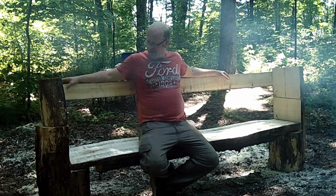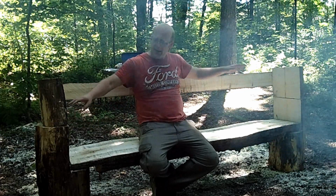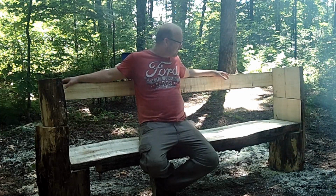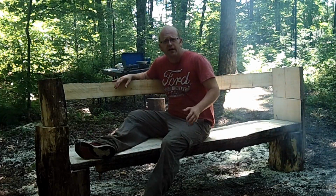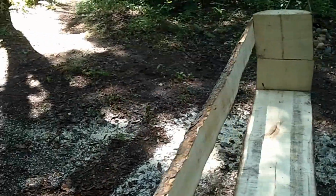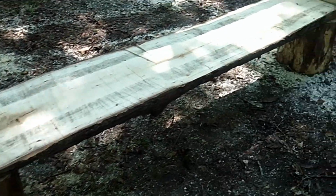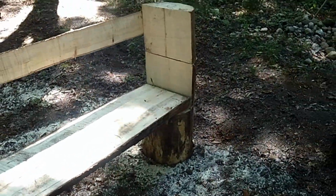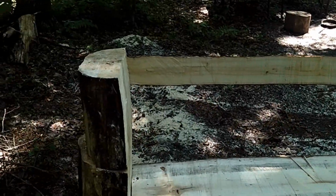Extremely heavy. Happy that it's put together. Even though there's some cracks and gaps and stuff, it's going to be a solid piece of wood bench for a very long time. So very happy. You can lay down on it, you can stretch out on it, but it's got that back, and that's the important part. And I'll bring you around back here. I didn't peel the bark off of it at all. I just left it as is. So very, very pleased with it. That project is done, and it's a nice addition to the campsite.